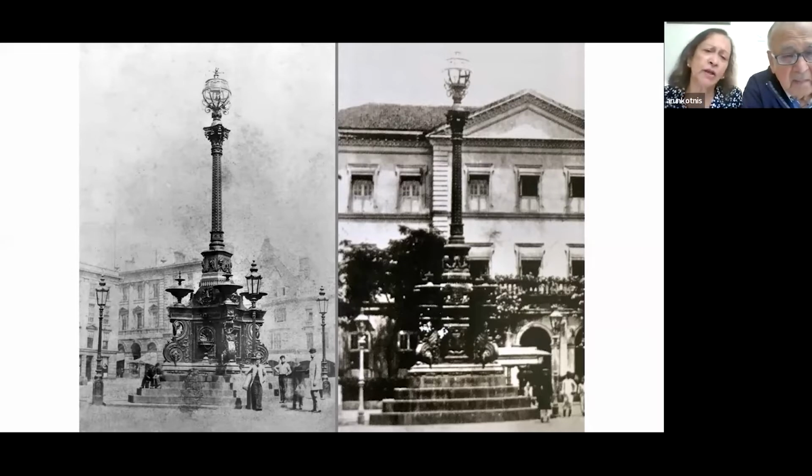If you look at the picture on the left-hand side, it's the Icesac Fountain, which was installed here in the Market Square in Northampton. And on the right-hand side is the Fitzgerald Fountain. And behind that, you can just about see the Ready Money School.